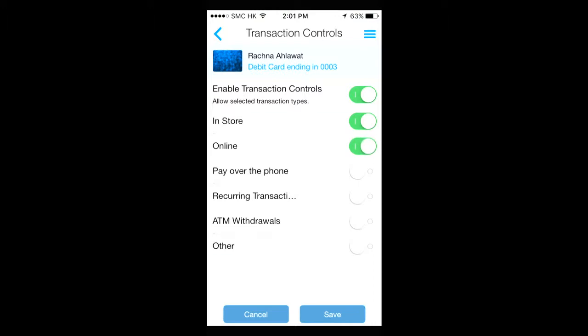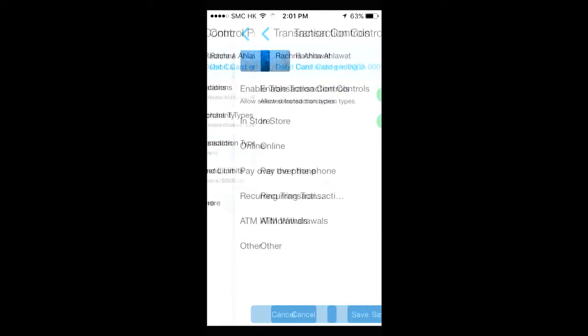I can go ahead and turn that on. Or at an ATM, if I'm withdrawing cash at a foreign ATM, where users are almost always very concerned about using their cards, I can withdraw cash and then turn the ATM type off.